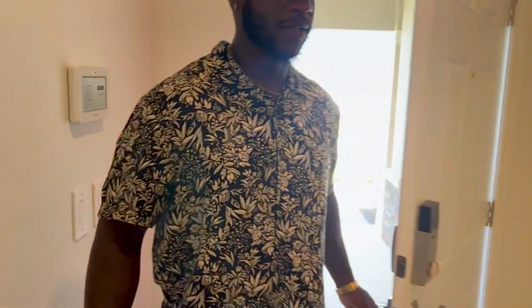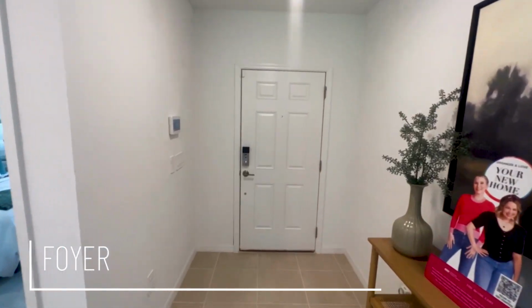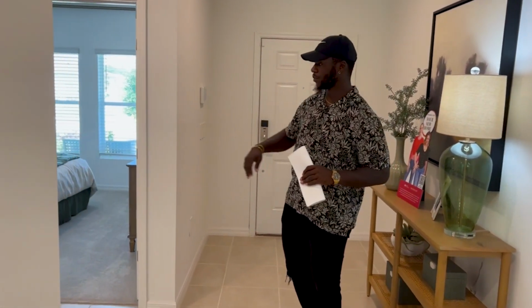So now we are inside. This is the foyer area, entrance area. And as you can see, it's pretty spacious. You can fit a credenza or like this, a shelf or table here. When we walk in to our immediate right, we have bedroom number 2.